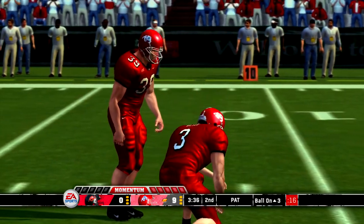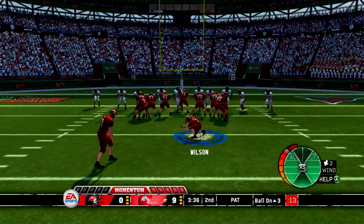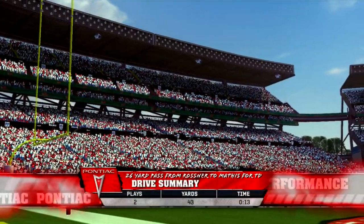They'll line up for the point after. It's up, and he tacks on the extra point. That score leads us to our Pontiac drive summary.